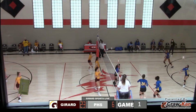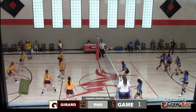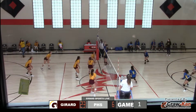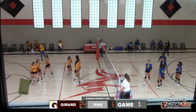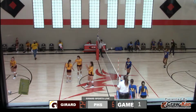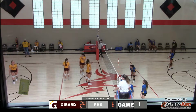McGowan will serve. McGowan to Pouch. Set it up for Troike. Troike will hit it. And it's going to be out. Nope. Going to say down for a Trojan point. Game point, Trojans. 24-6 over Parsons.